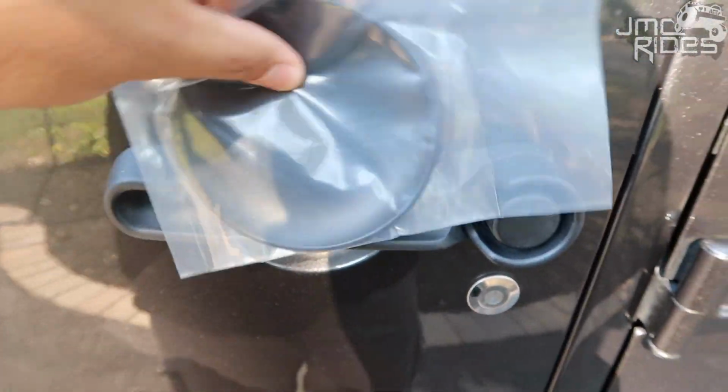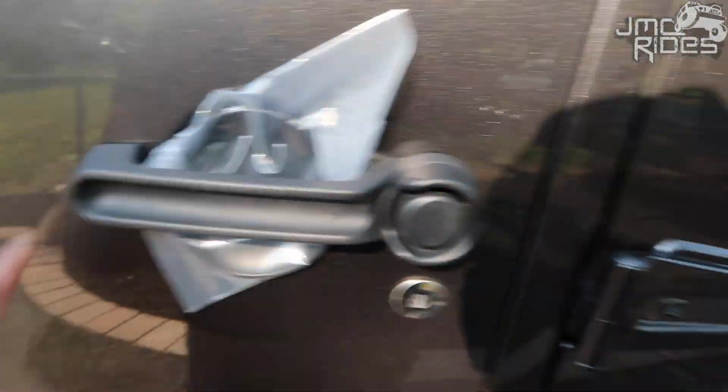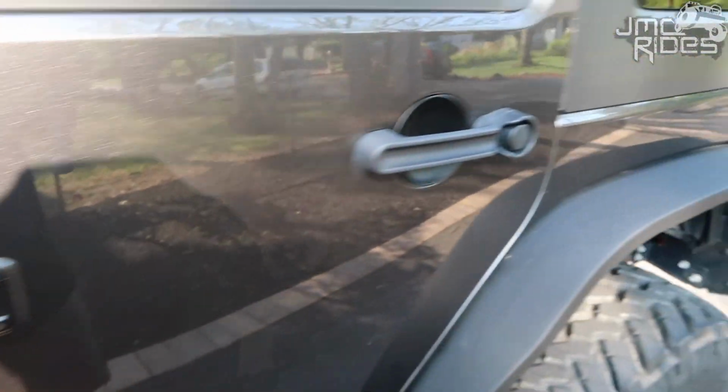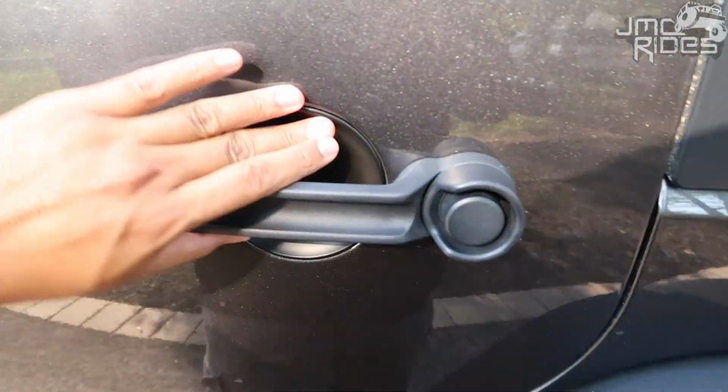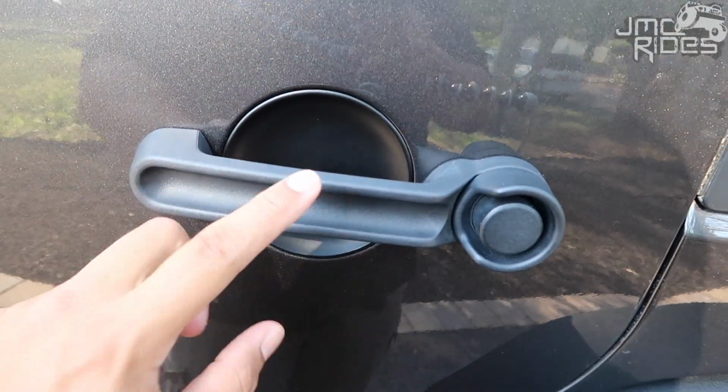So what this does, this basically goes in there like that, obviously without the plastic bag, and it sticks on like that. Now I'm going to show you the rear door, which I already did, and what it looks like. This is pretty much it right here. It's actually a smooth surface. I thought it was going to be textured like this, but it's not.